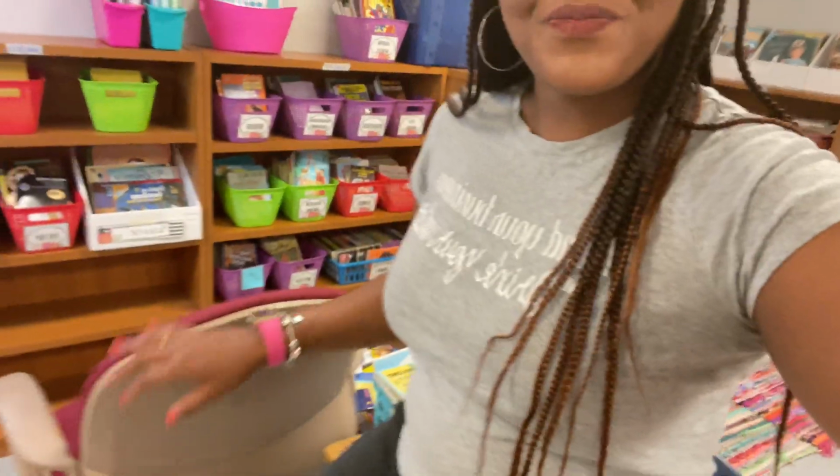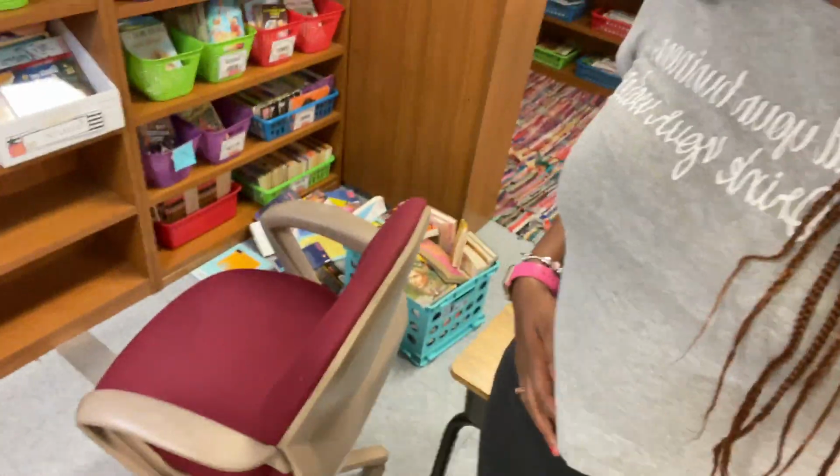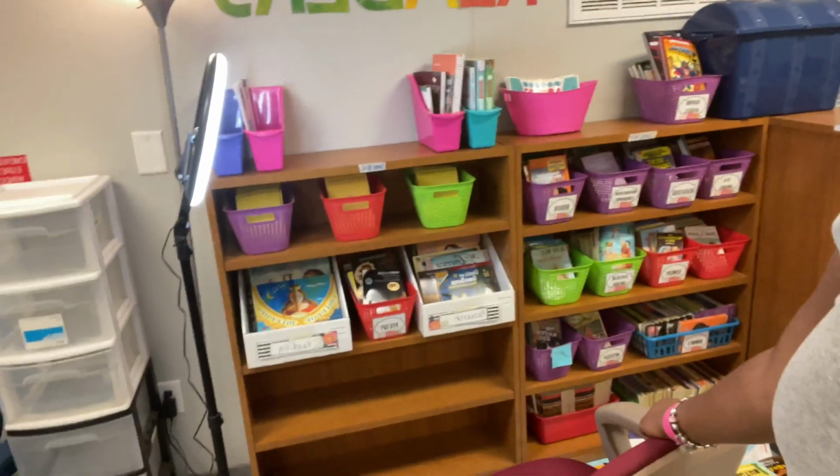So each year that you have your library or you have certain titles, students can review them and they can see the reviews from past years. So I'm gonna put these books into BookSource and then I'm gonna get them sorted into my bins.